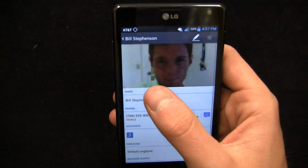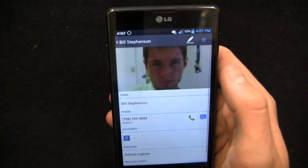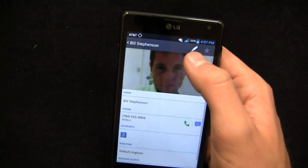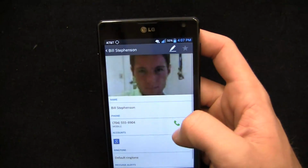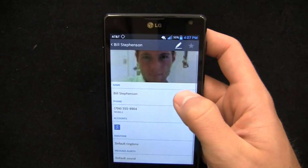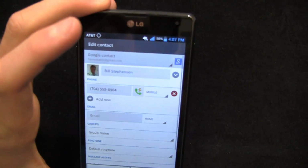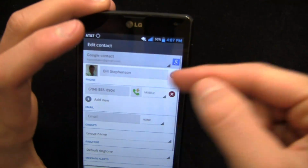Here's Bill Stevenson, and you can see the picture's kind of a standard Android 4.0 layout here. I can click on the name to go back. I can click on the device itself and then go over to edit. And of course I have my phone, call and message. I can do a default ringtone, default sound. And so it's very similar to stock Android over here, with the exception of LG's custom icons, as you can see here.